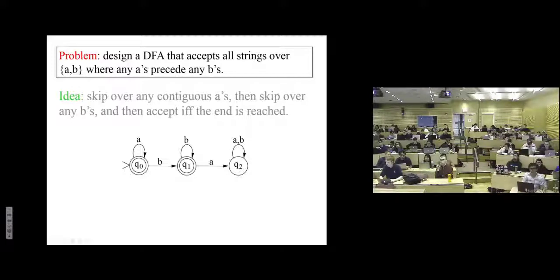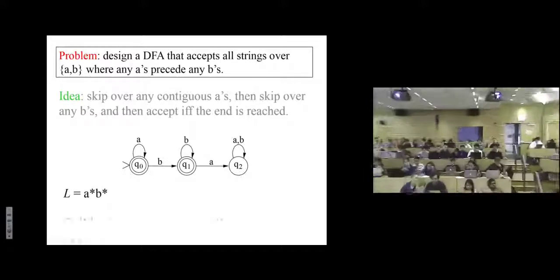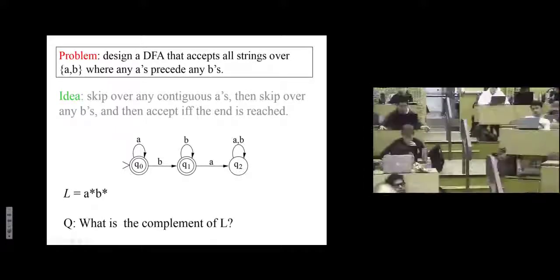But if you ever see an A after a B, you end up in this garbage cul-de-sac dead-end state, and from there, there's no escape. You just keep cycling here, and it's not an accepting state. So more and more characters in input will not get you into any accepting situation. So basically, it says any A's must precede any B's in any combination. You can have no B's at all, in which case you just have a bunch of A's. That's okay, too. That means there's no B's that preceded A's because there are no B's altogether. All right? So in terms of regular expressions, it's A star, B star.